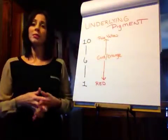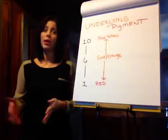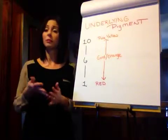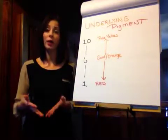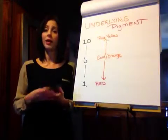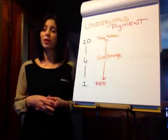So underlining pigment is something that you need to think about if you need to neutralize to get your desired result. If your client's wanting to be a cooler blonde or even a cooler brown, you're definitely going to need to formulate to counteract the underlining pigment. And again, this is all in the front of your color swatch book.